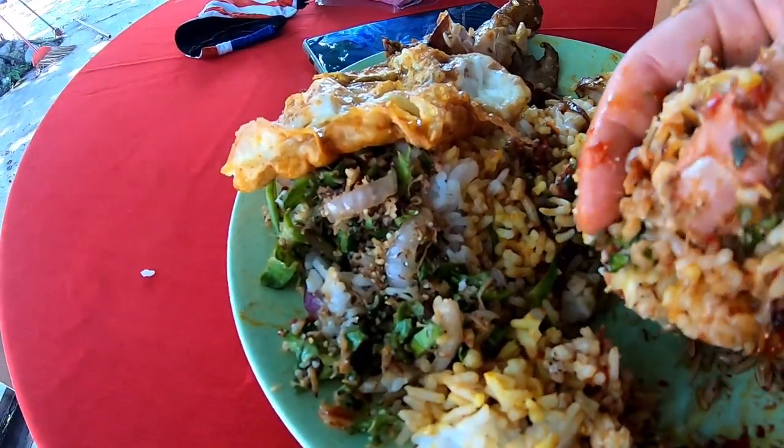But yeah, the sauces here are really, really spicy. By the way, the curry sauce is also really, really good, but spicy. Everything just blends in so, so good together. Let me get my egg. Unbelievable. I'm very blessed right now.